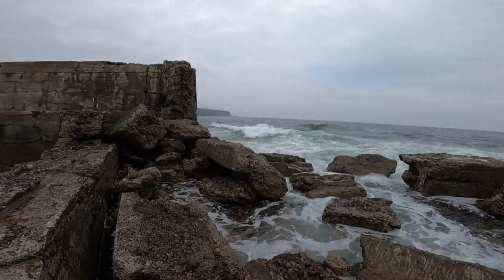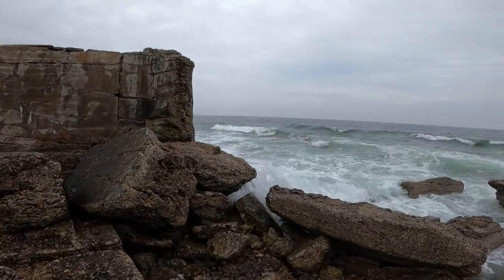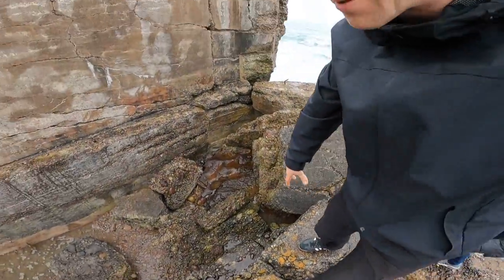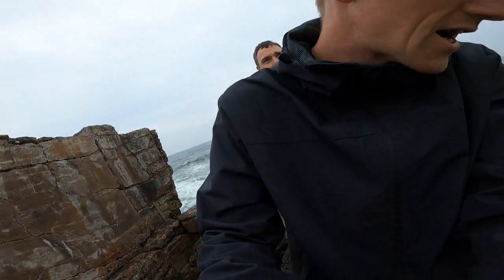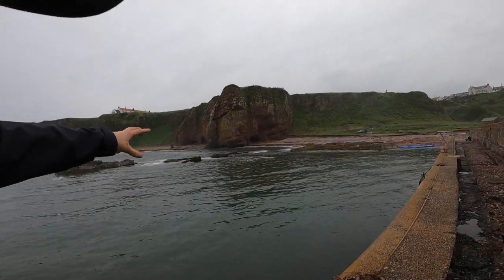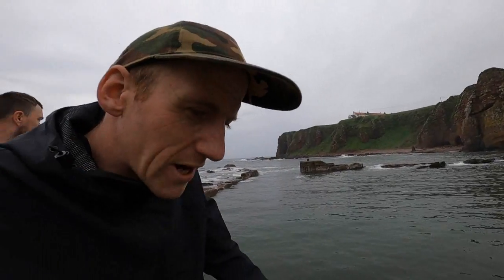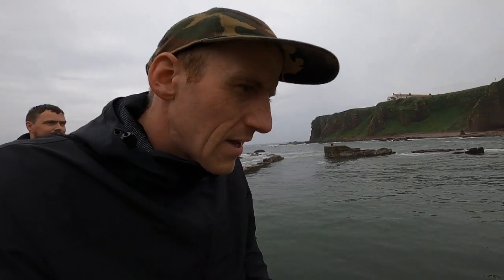Wow, this is proper churning and roaring. Climbing up and down. The waves recently hit this piece of land. Are we going to walk back on this piece of harbour wall? At the other side here, folks, it's proper like caves and mad rock structures. And there's some old pictures online with this place back in the day when it was in its prime.